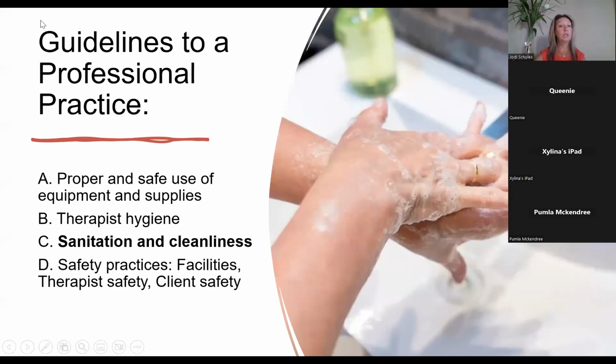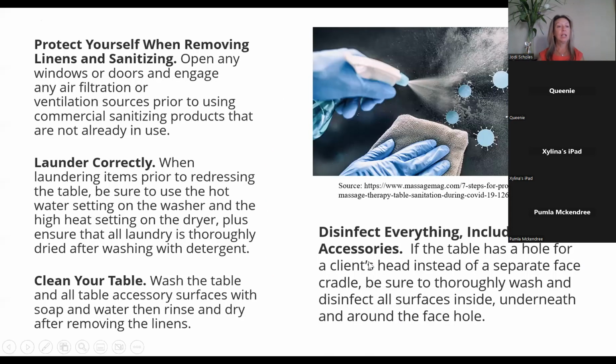All right, we'll move on to sanitation and cleanliness. Now, didn't we just talk about sanitation? We did, but only in terms of your own hand washing. What about your treatment room? Let's take a look. We've really had to up our game with sanitation since the COVID pandemic.